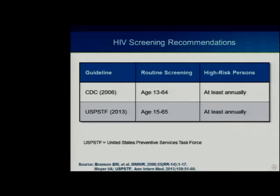Now, in 2013, the United States Preventive Services Task Force actually issued a similar recommendation, finally endorsing the CDC recommendations, with a similar recommendation to do follow-up testing at least annually for high-risk individuals. Now, then the question is, well, what's been the impact of this?